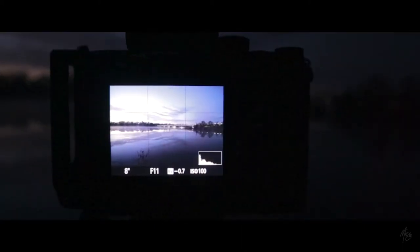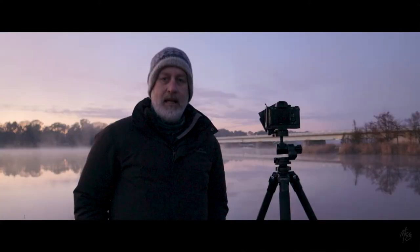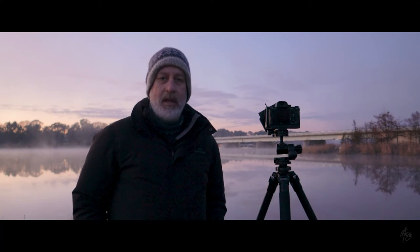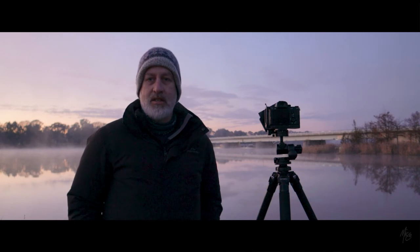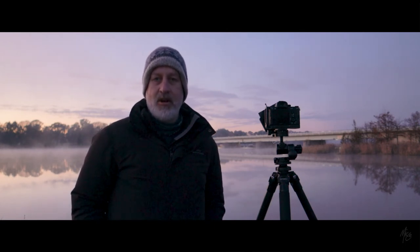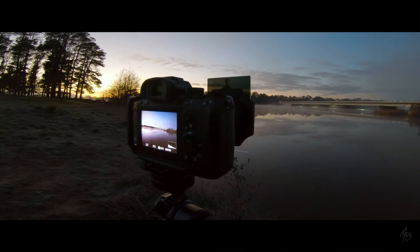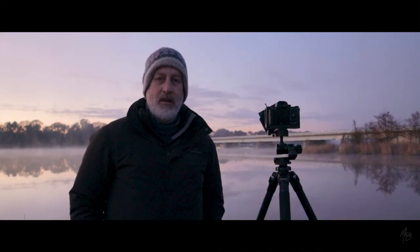The camera settings are fairly straightforward, shooting about aperture of about f11 and getting anywhere between a 1 to 5 second exposure. I've put a graduated neutral density filter on the front of the lens just to tone down the highlights in the sky. This is particularly handy as the sun rises and that light gets quite bright in the sky. Shooting ISO 100 and a focal length of about 20 to 24 millimeters, just a single frame.